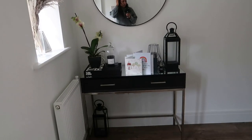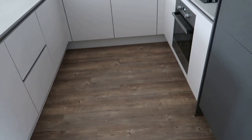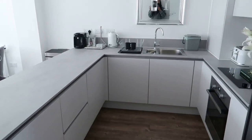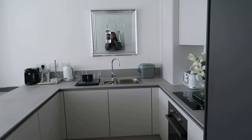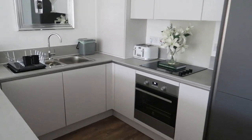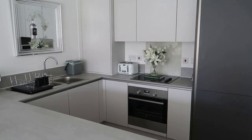Hope you guys like it, let me know what you think. Well, I will take you guys through to the kitchen. You guys remember we had everything kind of crammed in this kitchen, even our chest of drawers were in here. We have now got a fully functioning kitchen, which is absolutely fantastic. I will just pan around so you guys can see.